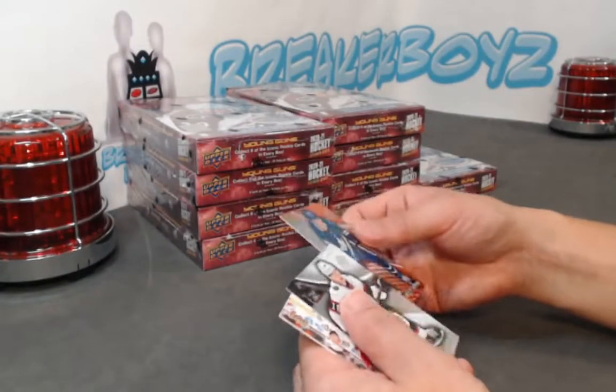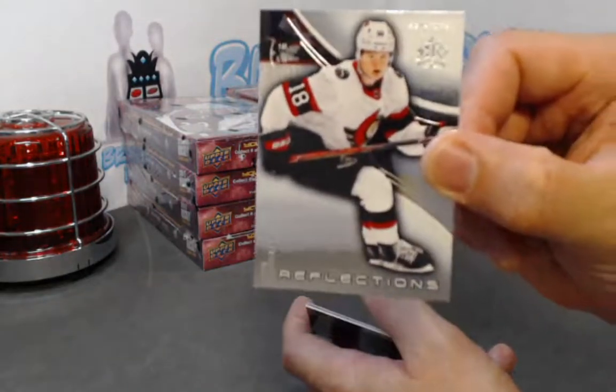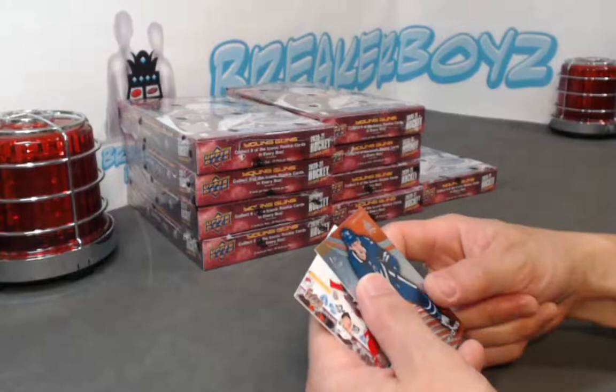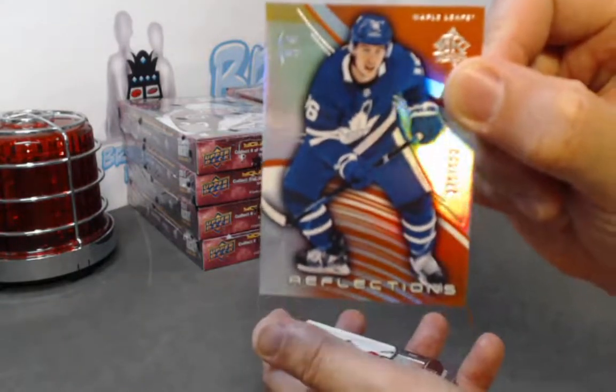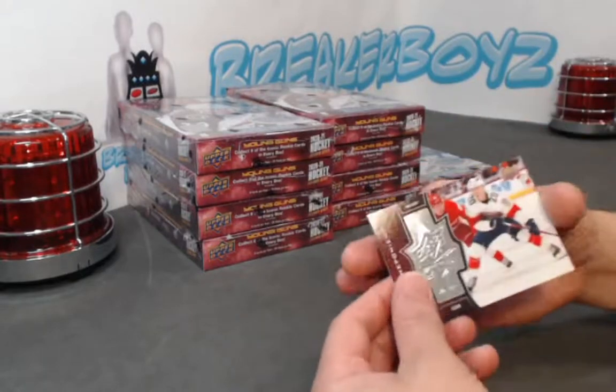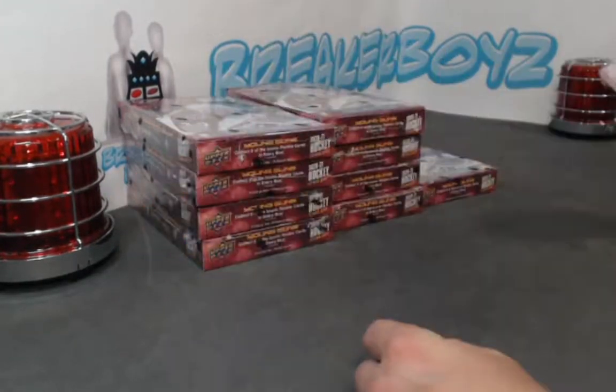All right, we have our reflections. I'm not sure how rare these are, but this is Tim Schnitzler, so I got to pull them out. And then there's a red version out of 500. Reflections, red, I think, of Mitchell Marner. And a Heponiemi Fly Knight card.